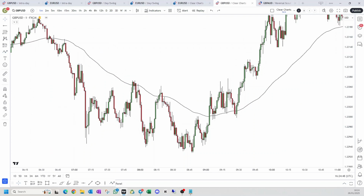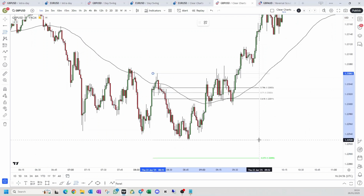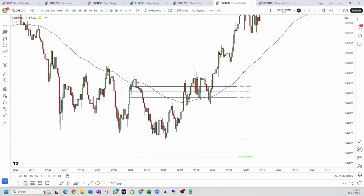So what did we do here? We looked for a fib from the last significant high to the last significant low, like this. And we were waiting for price to retrace back up to one of our fib levels in line with the EMA resistance and reverse back to the downside. Now, unfortunately, this time it didn't happen.